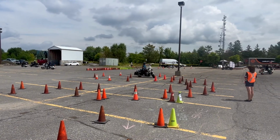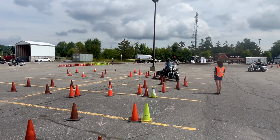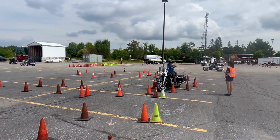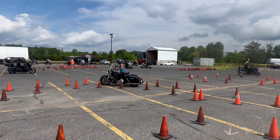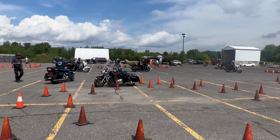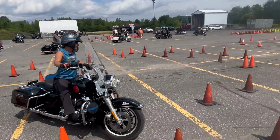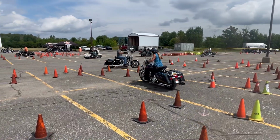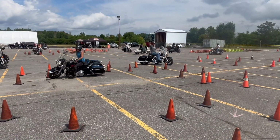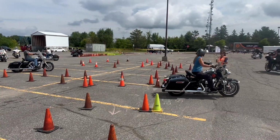After that, it's all about threading those cones, cutting it tight, wrapping the wall, coming around, and then the final outer circle, head and eyes up and moving. You gotta come in for your final left-hand circle. Eyes up, throttle steady, no room for hesitation here, and out the gate.